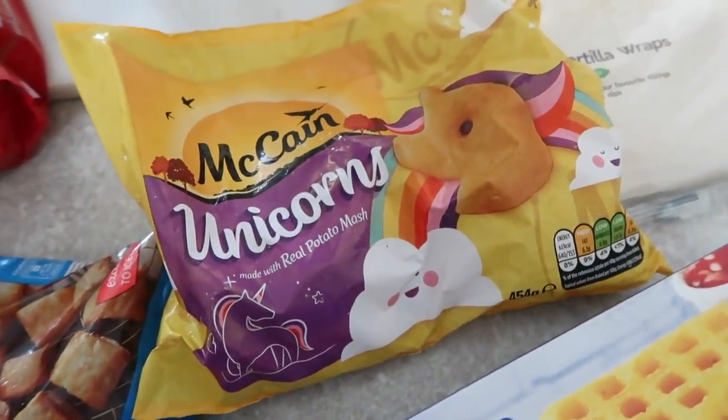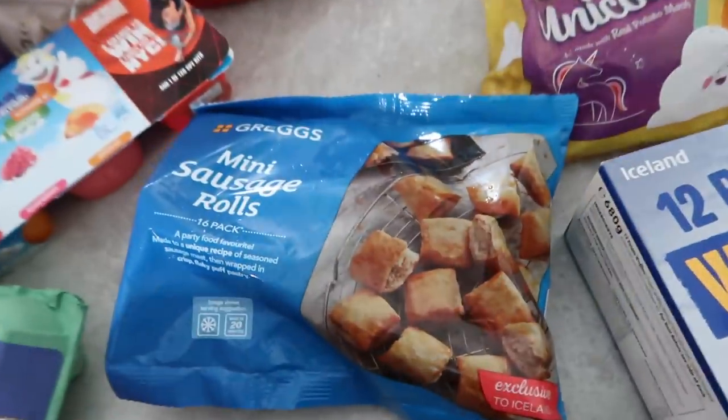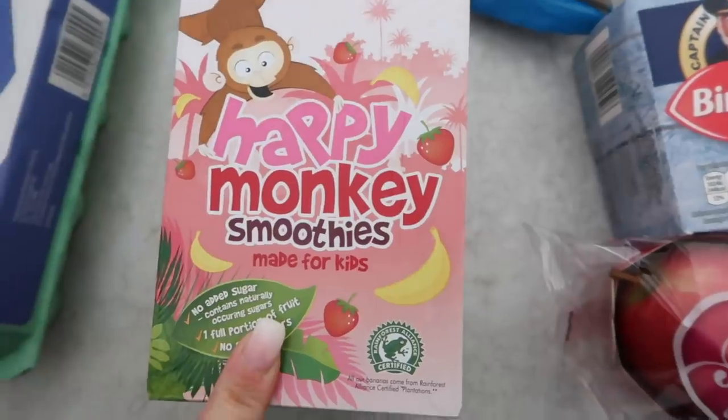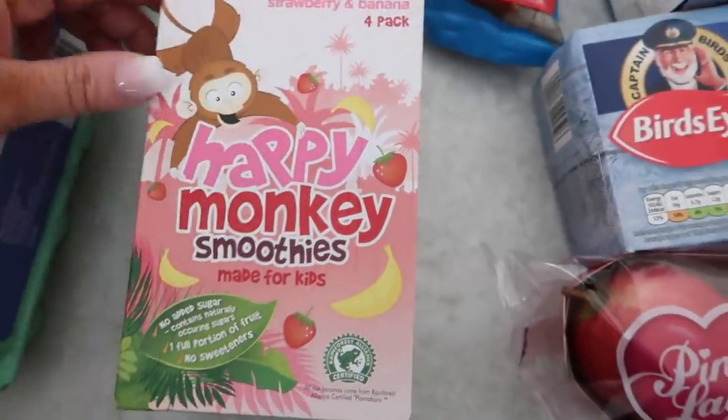I also got these because I get conned into them by Ella. It's just like little McCain's faces, but they're unicorn shaped. I picked up these little mini sausage rolls from Greggs. I actually love the sausage bean and cheese melts they do as well. They're so good. I also picked up the Happy Monkey smoothies. They do them in there for £2. I think Asda also get them in offer sometimes for £2. So I picked up these for the kids as a little treat.